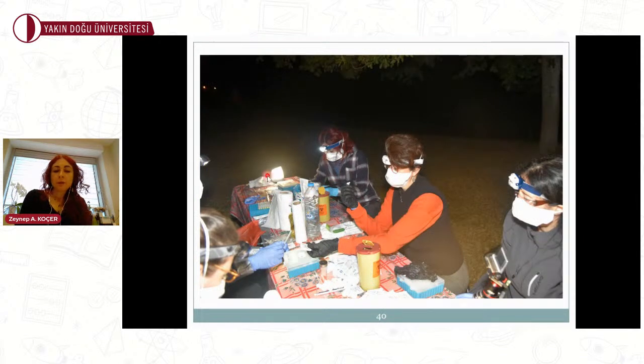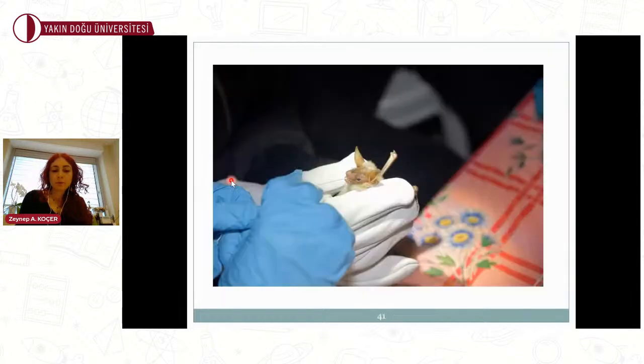And then we start collecting. This is our little lab area out in the field. Basically, we collect samples from birds, such as oral swabs like this.